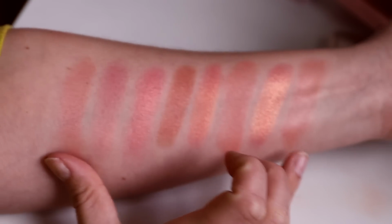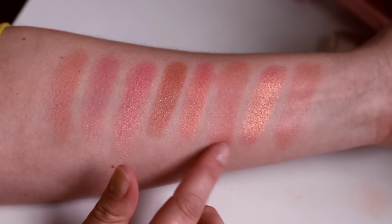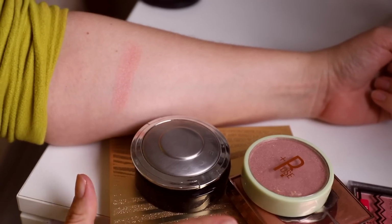It gives a very similar, beautiful glow. So yeah, the winner out of that is definitely the Hourglass. So I might pull that one aside. Okay, next I've got some highlighters.